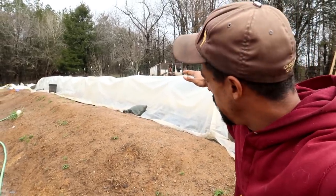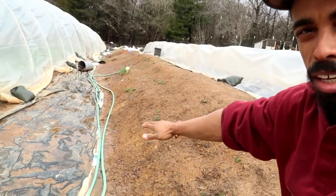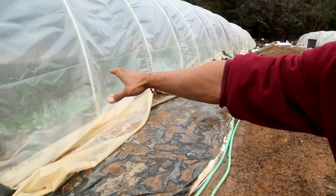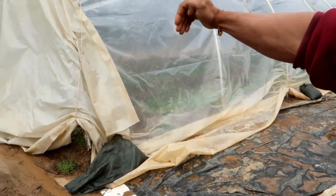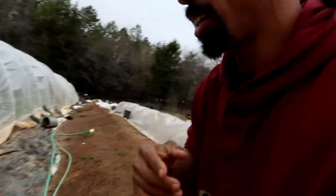Up here is an upper portion, then it slopes down, and then it comes here to a flat part, and this part is terrace too. And that's where some of our beds are in our caterpillar tunnel. And on down on the other side, it slopes down, and then there's another terrace. So that too has helped with drainage.